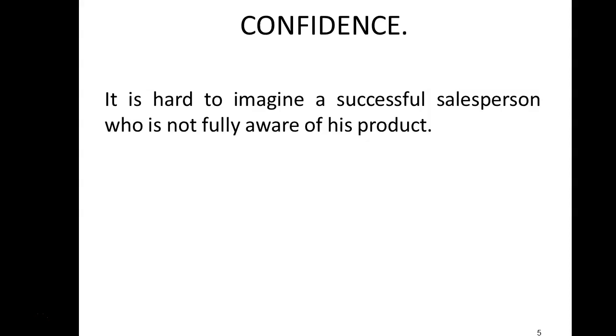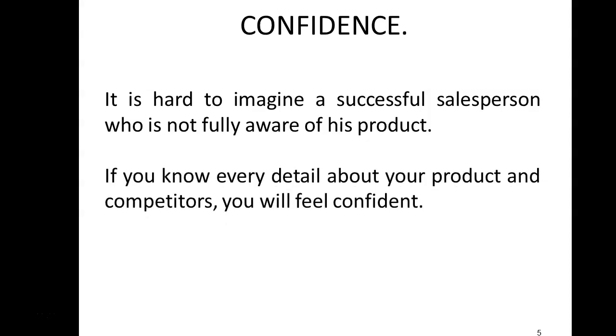It's hard to imagine a successful salesperson who is not fully aware of his product. If you are aware of your product and even your staff are aware of the product, because the customers, they feed on our moods. If the customers come into contact with a confident person, then for them, they're in the right environment. If you know every detail about your product and competitors, you will feel very confident.